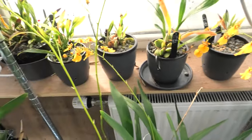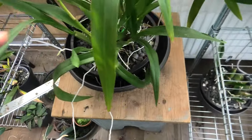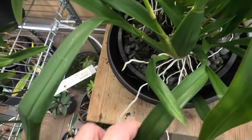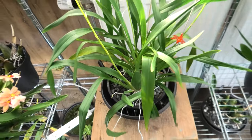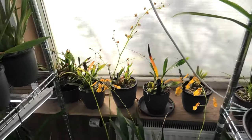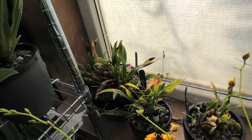And like I said, I had it for quite some years, but it didn't grow very well until I put it in a net pot with a little less water in the reservoir down there. And lo and behold, as you can see, it's becoming quite a nice size plant, and we have now four spikes and quite some buds to come.